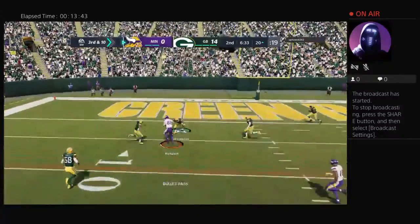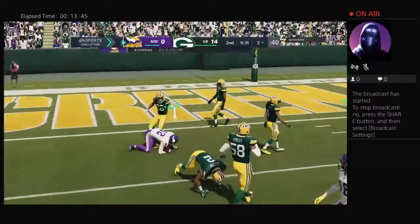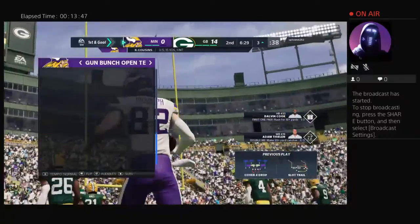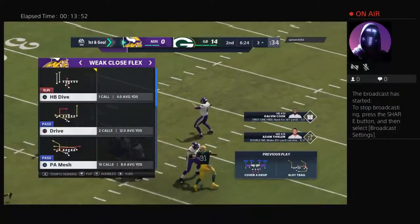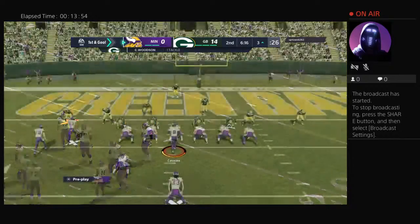From the gun, here's Cousins. And he's got Kyle Rudolph. And the Vikings are going to have 1st and goal as they try to finish off this drive with 6 points. They're able to convert on 3rd down, and that sets up a 1st and goal.